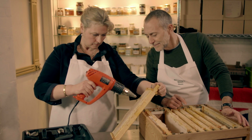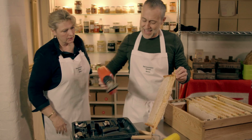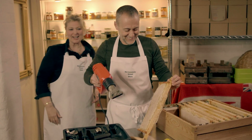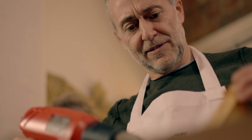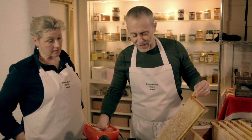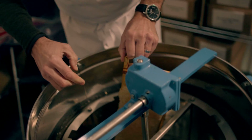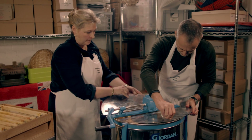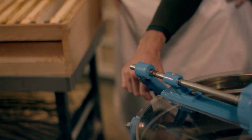Before the honey can be extracted from the combs, the first step is to melt off the wax seals on each cell. Man has power tool. Like caramelising a creme brulee, you have to know when to move it away. Once the caps are melted, the combs are placed in a centrifuge or spinner that forces the honey out of the wax cells. Slowly at first.